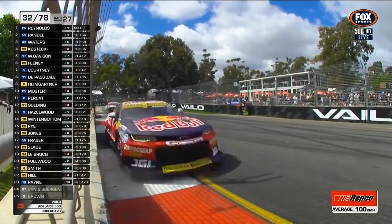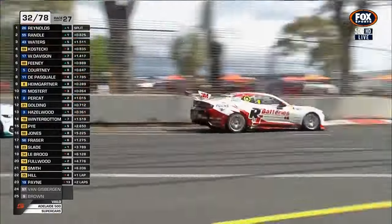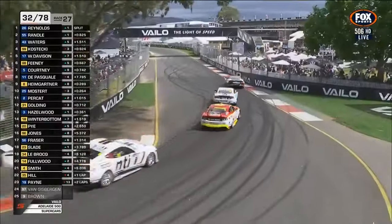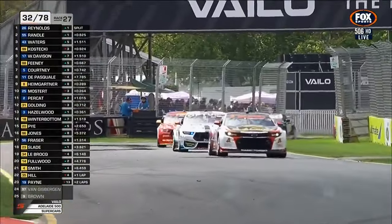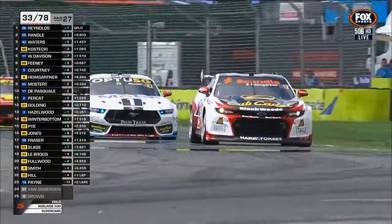So, to your point, there's a lot of cars genuinely on our corrected orders around fuel and all the things. There's nine cars that are within 10 seconds. So there's a bucket load of people that have played their card and have got good race pace in comparison to where they qualified.